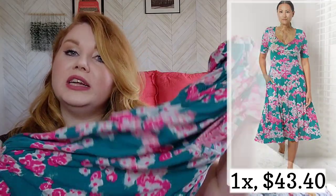So the material in this one is 95% rayon, 5% spandex. So again, very stretchy, very comfortable dress. Now this one's more of a midi length dress on me, and I'm 5'6".